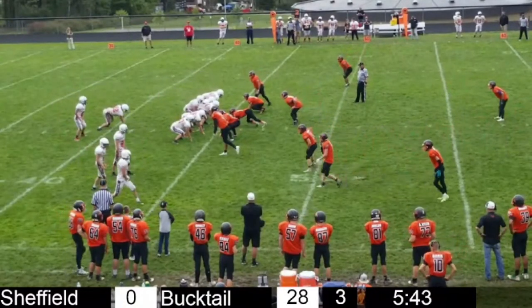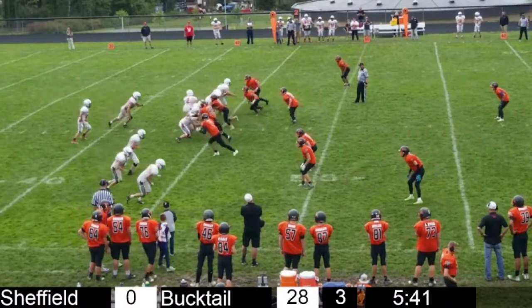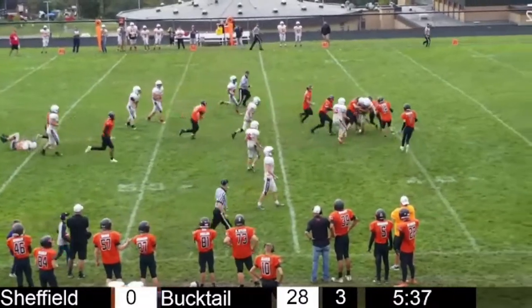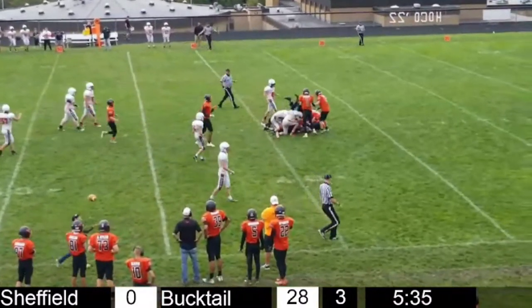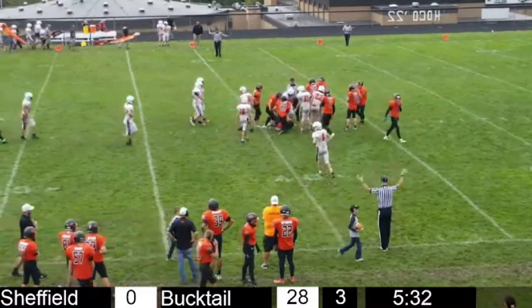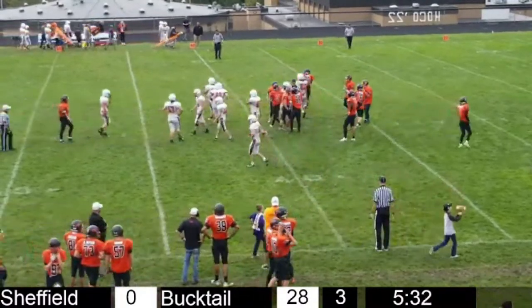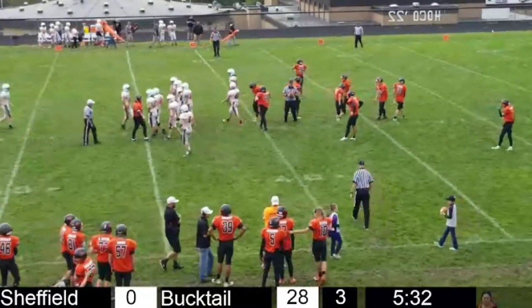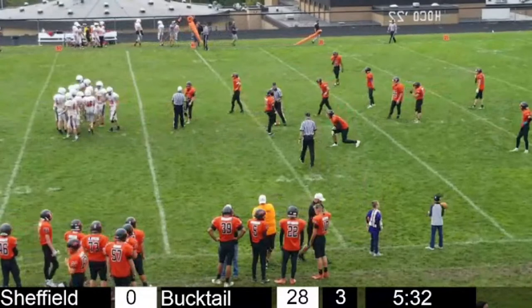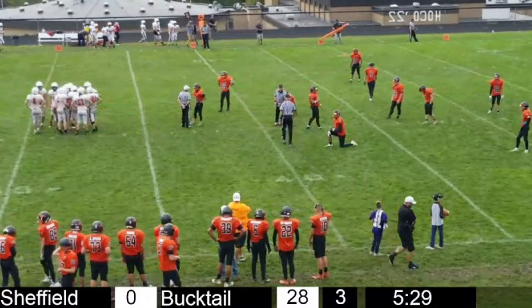Trips to the near side. Pettengill gets the handoff right up the gut. Breaks through a couple of tackles, splits the defense, carrying defenders down to the 39. Will be another Tyonesta Builder Supply first down for the Bucks. Picks up the Bucktail first down, first and 10 at the Sheffield 39.